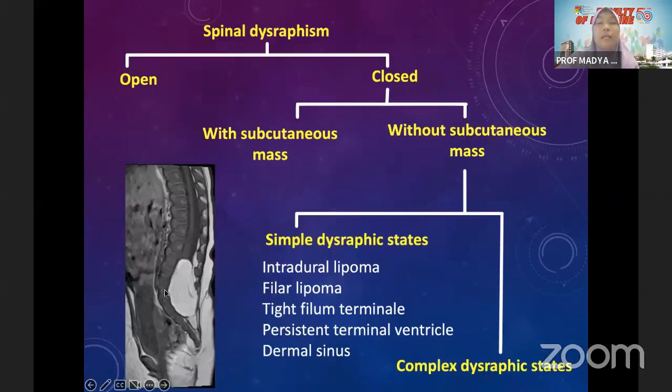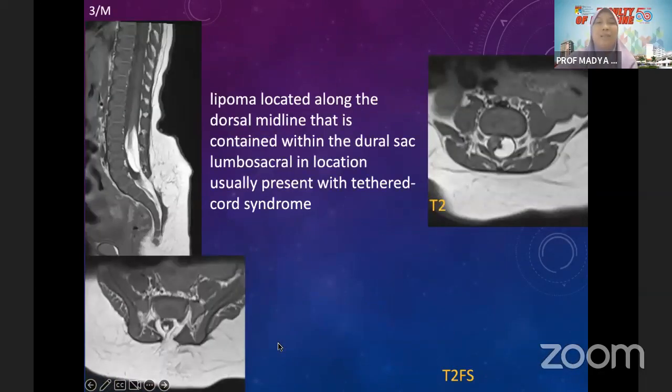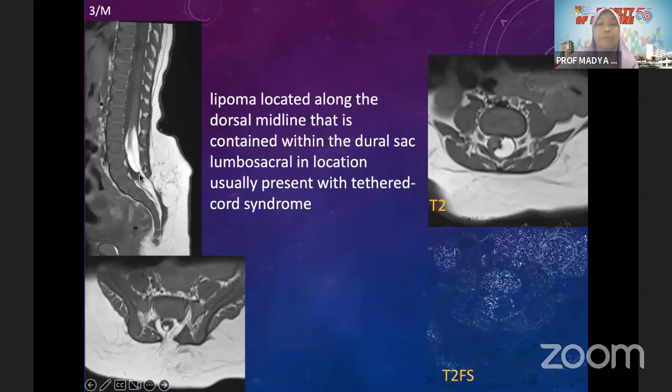So this child actually had an intradural lipoma. Okay, and also she had an associated dermal sinus. I won't talk about the complex thing, but what I just want to point out, in our case, the lipoma is located at the dorsal midline, and it is contained within the dural sac of the lumbosacral region. So normally the patient will present with tethered cord syndrome.